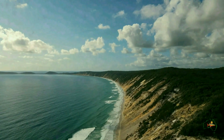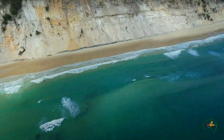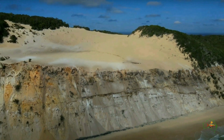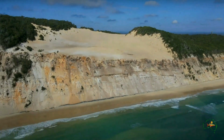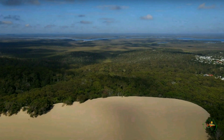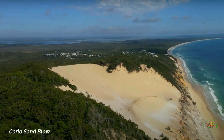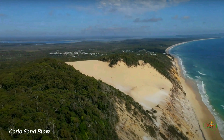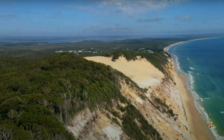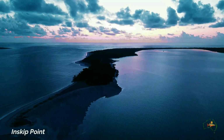There are cliffs of coloured sands, nice beaches, massive sand dunes like Carlo Sandblow, and nice places to camp like Inskip Point.